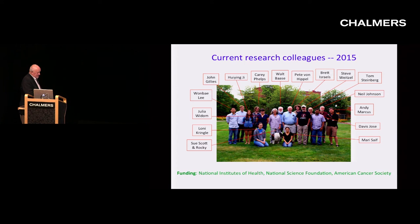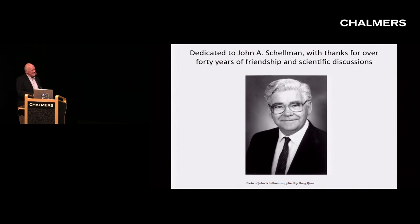And I wanted to finish up, because I know Bengt would appreciate it, with a picture of a friend of Chalmers as well as mine, of course, and my colleague John Shellman. I thank him for over 40 years of friendship and scientific discussions, and I know people here at Chalmers feel very much the same way about him. So let me stop with that, and thank you very much, and I'm sorry I went a little over.